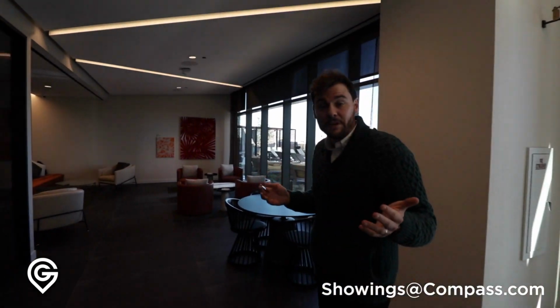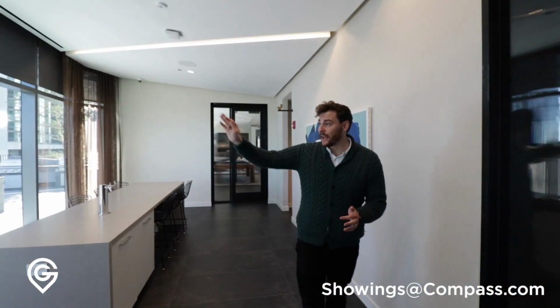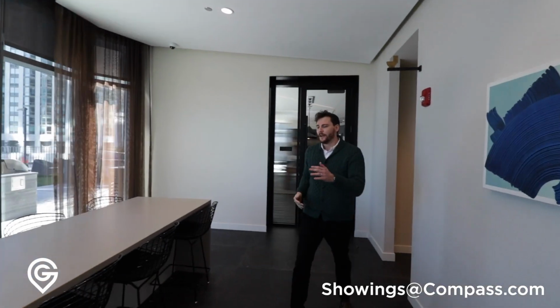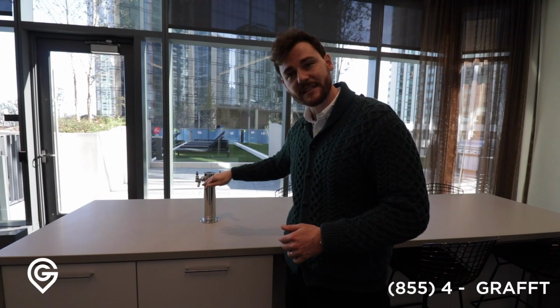Okay, I don't even know where to begin. We have been getting lost in amenities in this building. There are so many amenities now. You do share these between the condo building Cirrus right there and Cascade, which we're currently in. You can see the water system here. In my building, I have this exact same thing. One sparkling, one still.